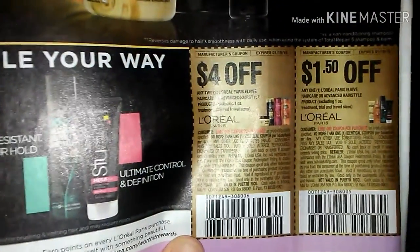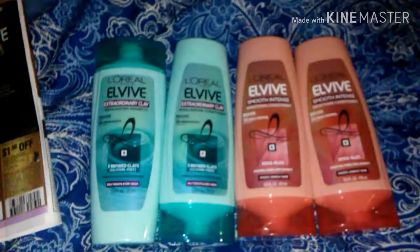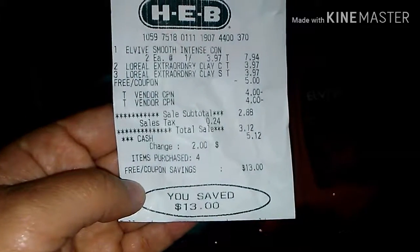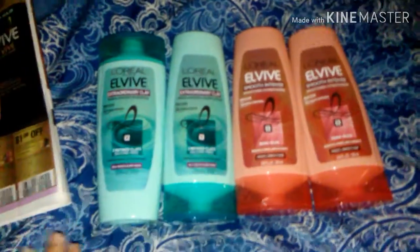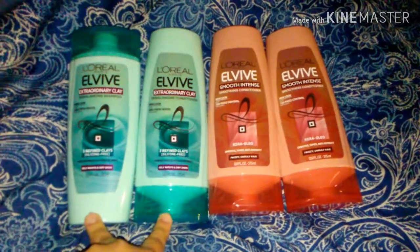And then I got two of these $4 off L'Oreal shampoos. So your total ends up being $2.88. I have tax, so it came out to $3.12, guys. Just for this, I thought that was really good. I do like these shampoos. These shampoos are really good.